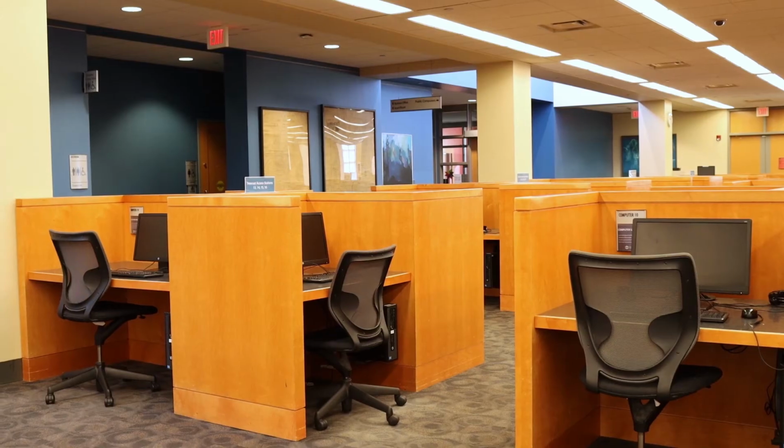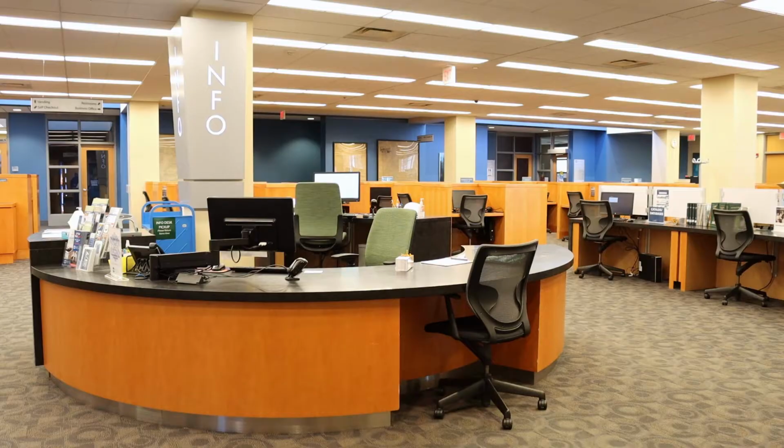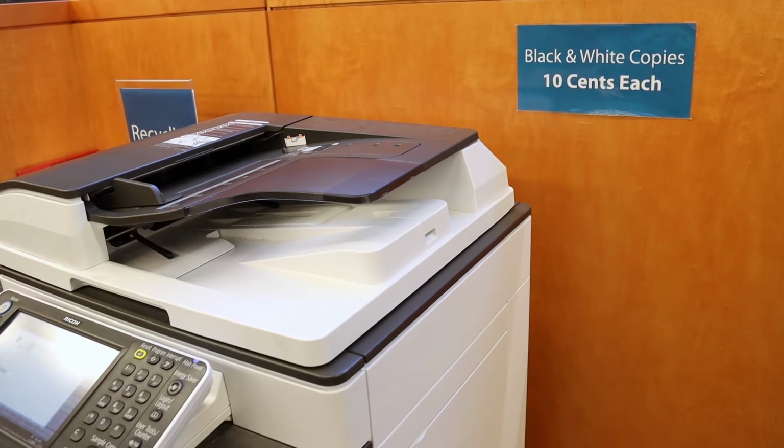We have 40 public computers with 5-hour sessions for you to work on anything you need with the internet or Microsoft Office products. Here at the info desk on the second floor, you'll find reference librarians ready to answer any question you might have and to help you with any technology needs that you might come with. We have a large number of public computers available. You can use your library card or a guest pass from the librarians here at the info desk to use your time on the computer. We have public printing and copying and free faxing service here as well. We have laptops available for checkout in the building, as well as portable DVD players if you wanted to have a seat somewhere and watch a DVD.